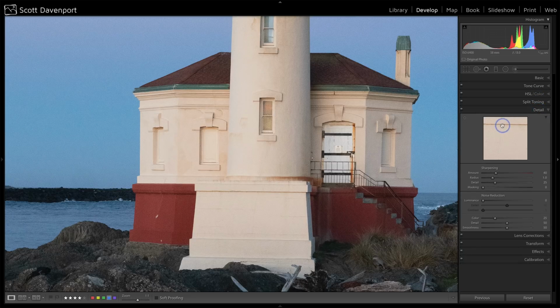Detail. Let's get some better idea on the noise, and this will be a good representative area of noise. We can see the building, we can see the sky. Let's start with boosting up luminance, noise reduction. That's already better. That's cleaner.